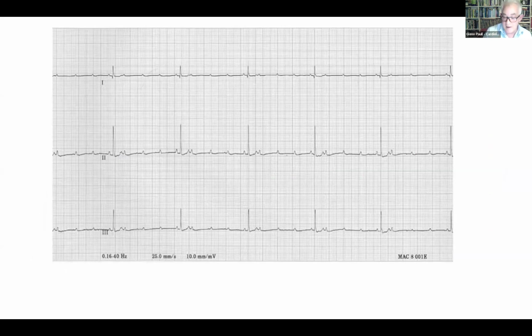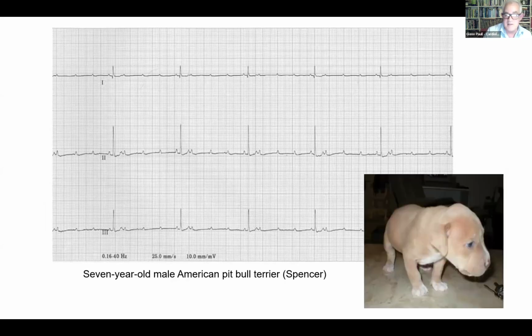It's also important to label the ECGs. Often we have mislabeled ECGs, and they're the wrong patient, or this is an example of a mislabeled one. This is actually an American Pit Bull Terrier. That's why there's so many P waves. I don't know why they have so many P waves, but labelling is important, and the context of the ECG is important.